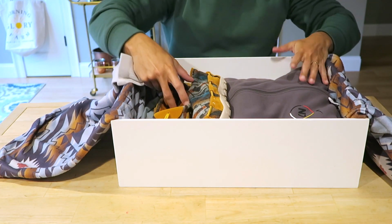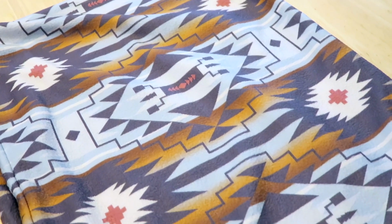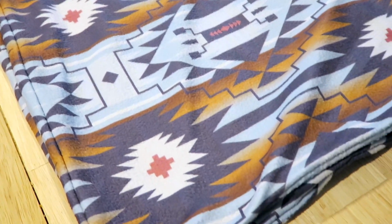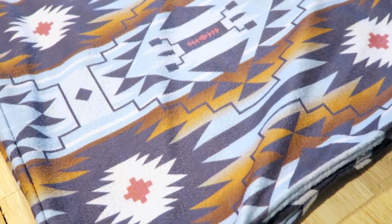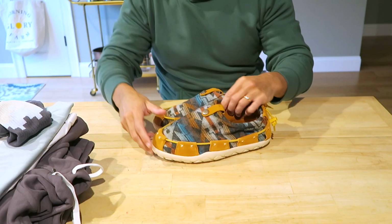Where do I even start? Let's just start with the blanket. I'm going to pull the blanket out first. So as you can see right here, you've got that full fleece tribal print blanket. That is just really cool to see. Love the detail on that. Nice and soft and warm. Just a cool detail to have in this box. And I'm going to start with the sneakers.